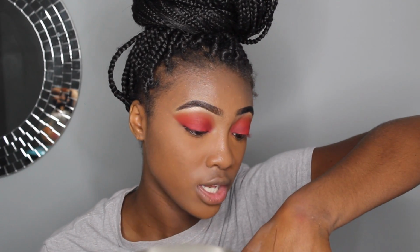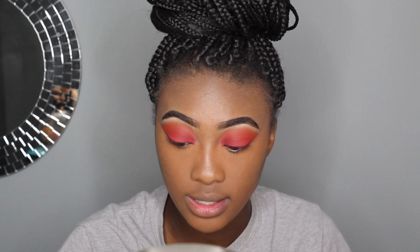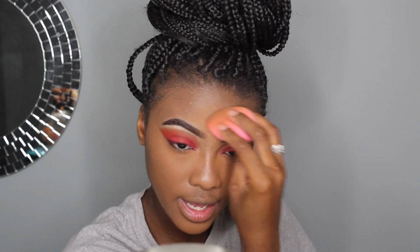I did buy the Becca Soft Light Blurring Powder in Golden Hour. I liked it at first. I don't like it now. I have not used it in such a long time because I noticed that first off, you apply it and it's yellow as heck. It is so yellow on the skin. So if you're a fair person, this is not gonna be a good powder for you to use because it's gonna be extra yellow. I made the mistake of doing that to someone at work.